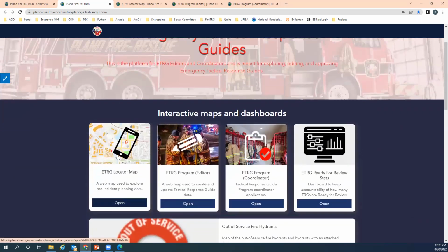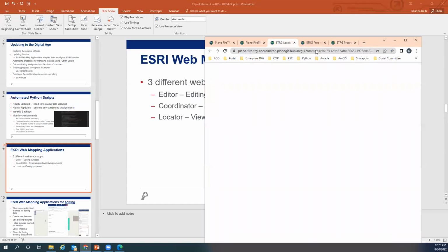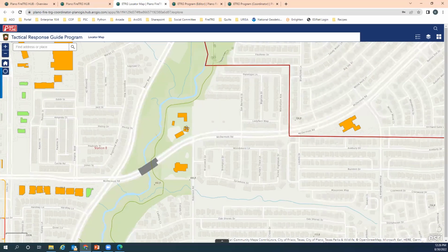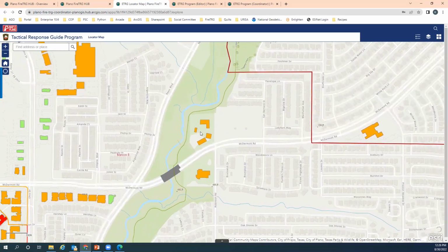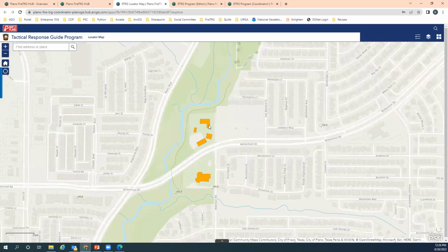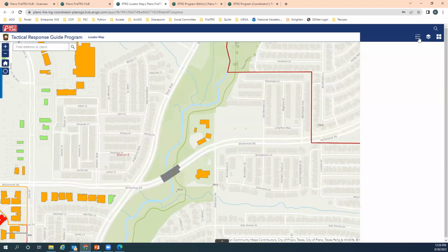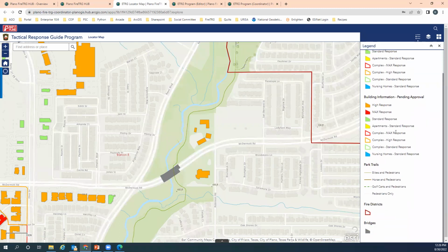So for our locator map, it's of course all blocked here. All right, so this is our first map, our locator map. I just had everything preloaded so we don't have to waste time zooming to everything. So this is what the locator map looked like. This is the viewing map for viewing purposes only. We've provided them a search so they can search the address they need to go to over here. Then we've got our legend. It just tells them what all of this means.